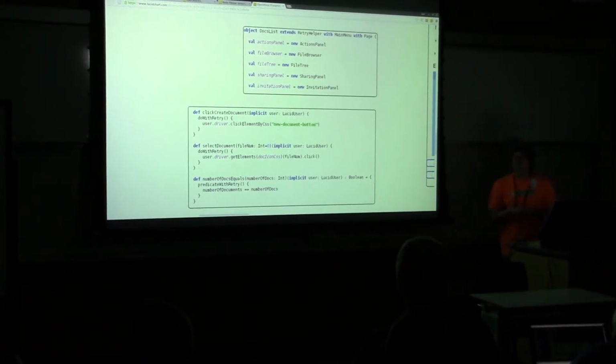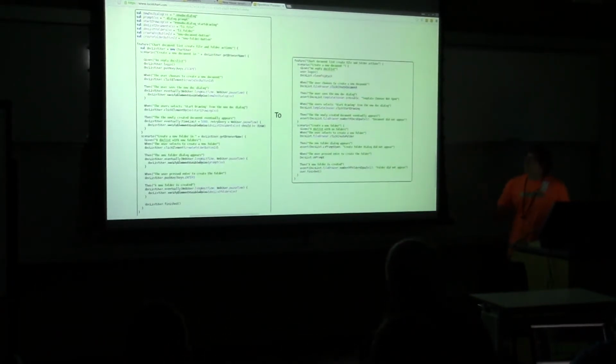So if someone changed one thing, we had to go to 100 different tests and update 100 tests, and it was terrible and miserable, as I'm sure many of you have felt before when you have to go and do something like that. And it also made the tests much cleaner and easier to read.